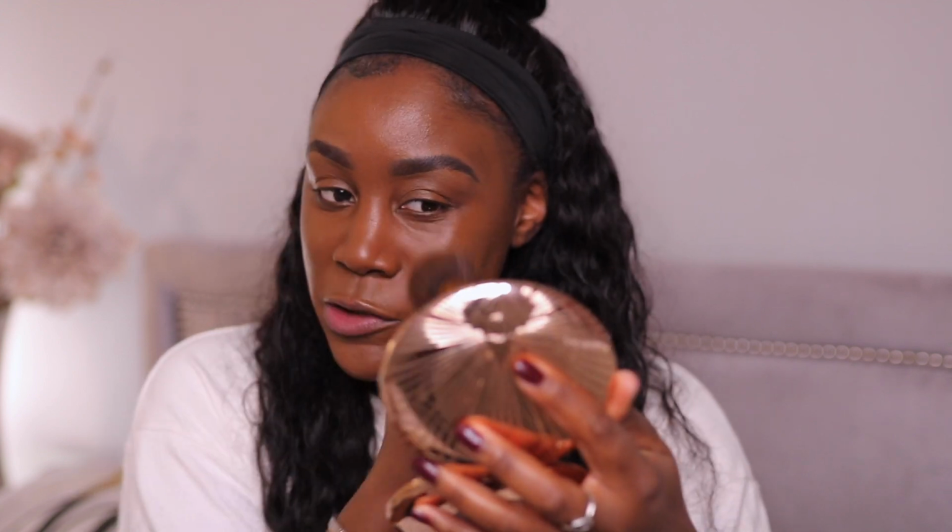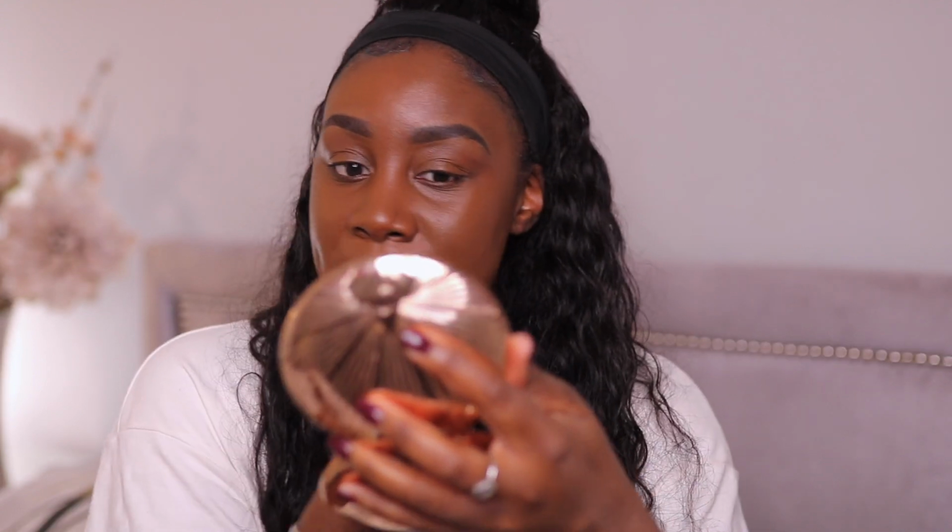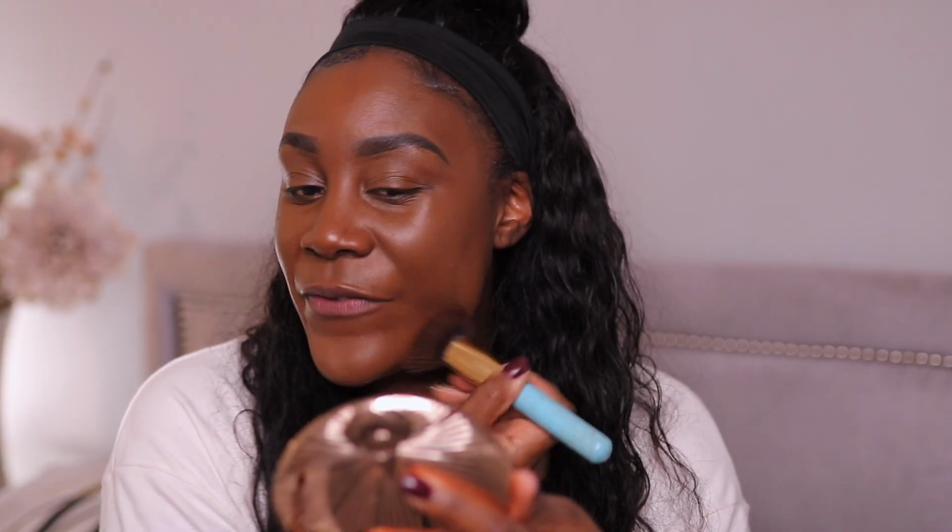Do you see what I mean in terms of the formula? It's just got this really nice dewy satin faux filter feel and look to the skin. So I'm gonna move on to concealers, and there's three concealers that I do alternate quite a lot.